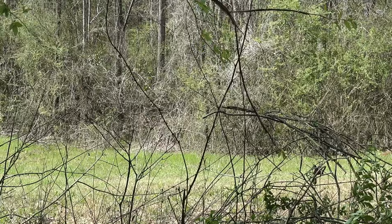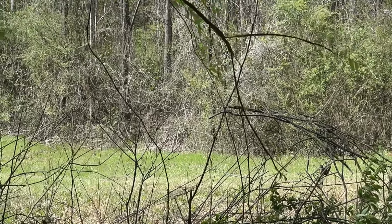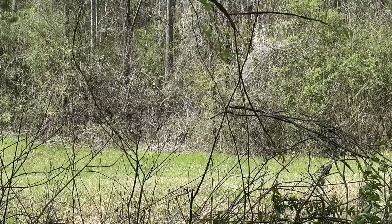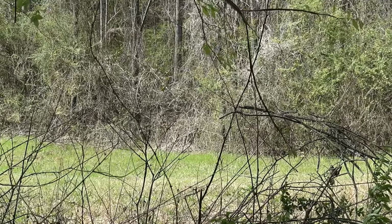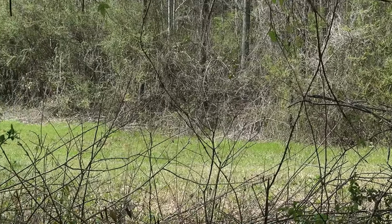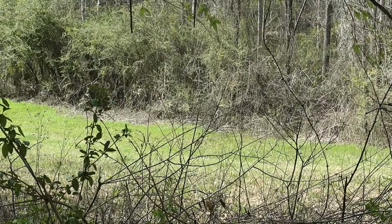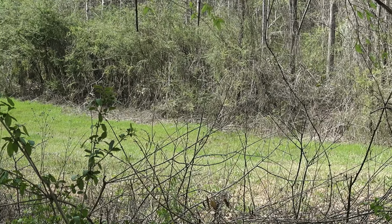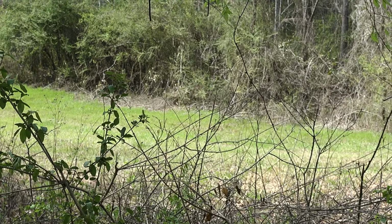Come right straight ahead. This bird is coming in hot. The only problem is he's coming to our right, and when he pops out of this brush to our right, he's going to be right up on top of us. And sure enough, when he does, he spots us.